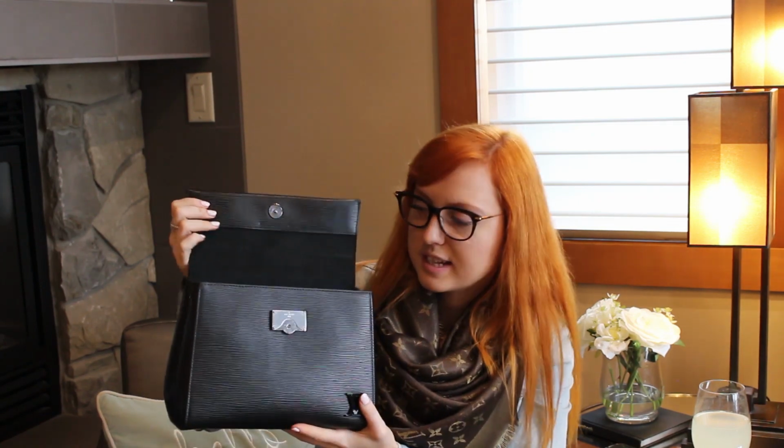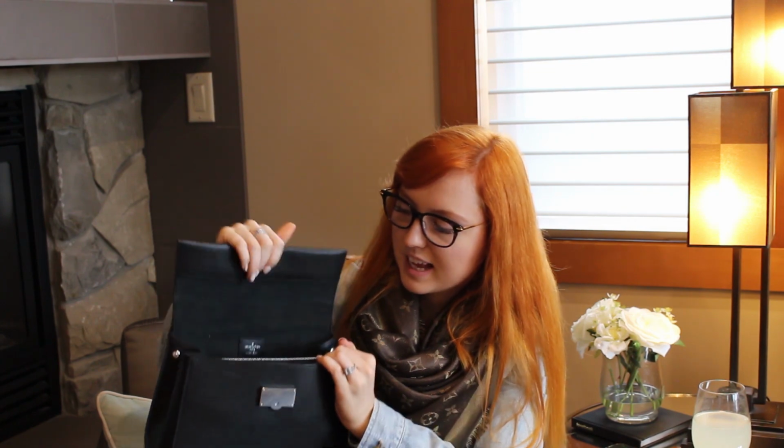So with the Cluny BB, you just kind of pull it open. It's a very strong magnet. So again, it has the chrome hardware inside. And then inside this one, I just have a couple chapsticks in here because I was using this bag last night. You have a front zipper pocket here.